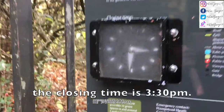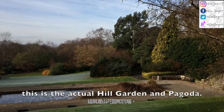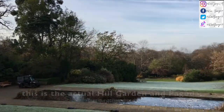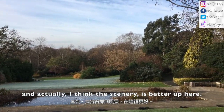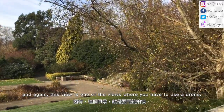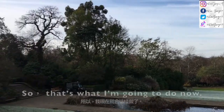The closing time is 3:30. So I just checked on Google Maps. This is the actual Hill Garden and Pergola. And I went down there, and actually I think the scenery is better up there. And again, this view is one of the views where you have to use a drone in order to take a good photo, so that's what I'm gonna do now.